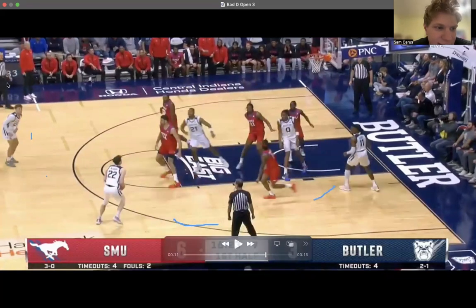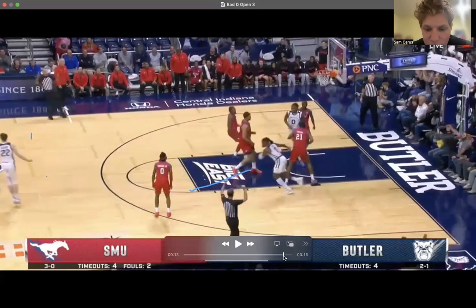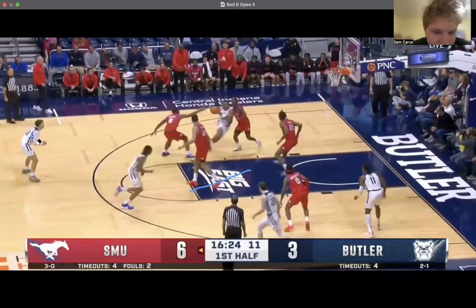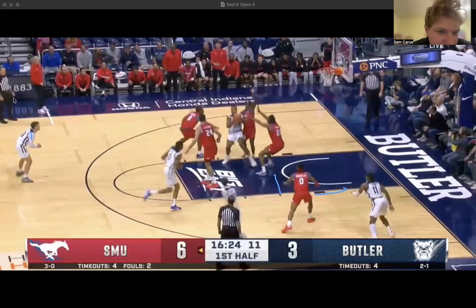Nobody there. This guy's got a long way to go since he was guarding Ja down low. He's got to get all the way out here. Not enough time. McCaffrey rises and fires. Great three. Really nice job by Pierre to recognize it right here, because right now he's thinking he's going to the basket. He recognizes that defender has already committed to getting to the lane and either stopping him and also worrying about Telfort, who may cut backdoor.